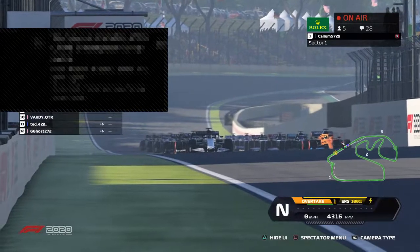Hopefully my mic's still working. Let's just double check just before the race. Mic is still working, right? No? Let's quickly disconnect it and reconnect it.